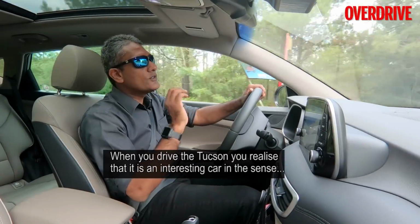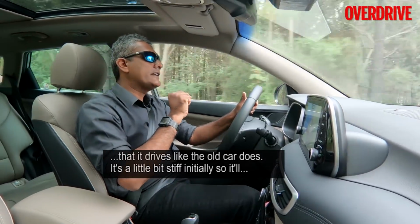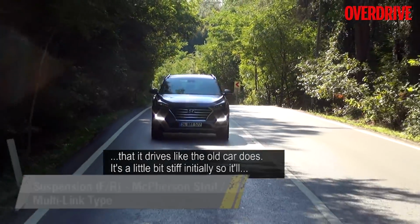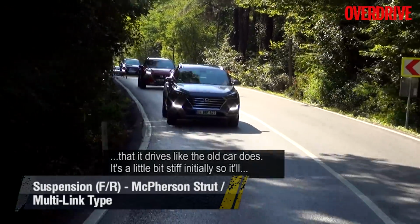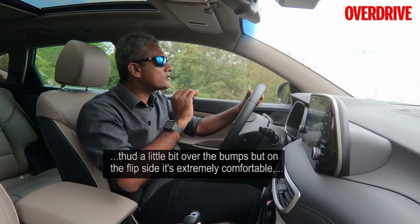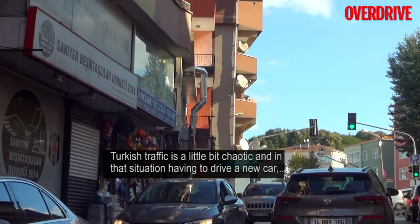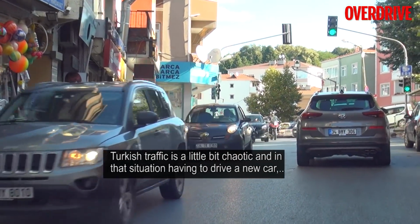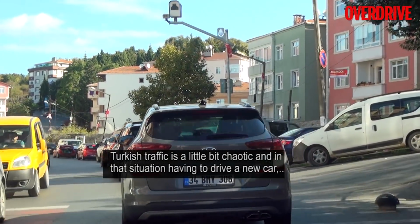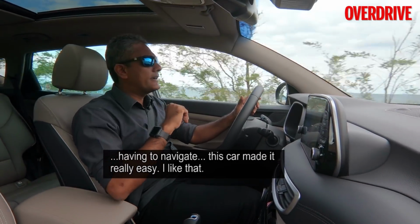When you drive the Tucson, you realize that it is an interesting car in the sense that it drives like the old car does. It's a little bit stiff initially, so you thud a little bit over the bumps. But on the flip side, it's extremely comfortable. It's very car-like to drive. It's very easy to drive. And Turkish traffic is a little bit chaotic. And in that situation, driving a new car, having to navigate, this car made it really easy. I like that.